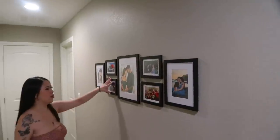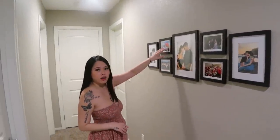What do you mean, frames? We need more pics too. We got more pics. Where? Well, we just got our package from Free Prints. I was looking to print some photos straight from my phone because I just feel like that's easiest because everyone's got their memories on their phone, you know? And I heard about Free Prints.